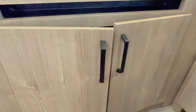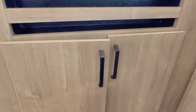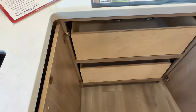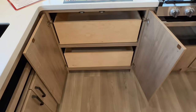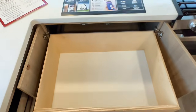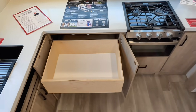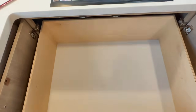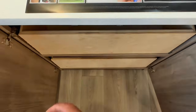All these are soft close. Doink. Doink. There you go. I love that they did this. We actually have this at our home. So when you open the cabinets, this is way better in my opinion. And these are very, very large. I don't know if you can compare that to the stove, but you can see these are huge, huge drawers. And I love, love, love that they did that.